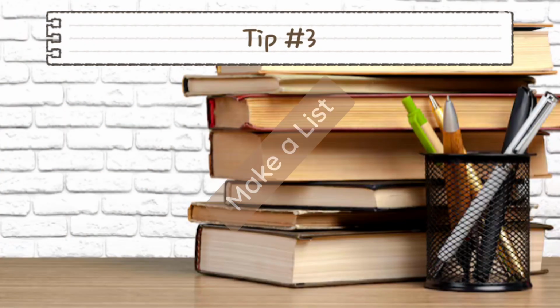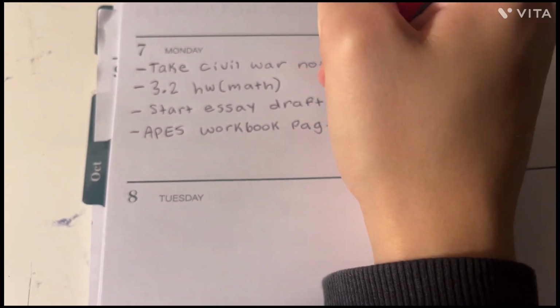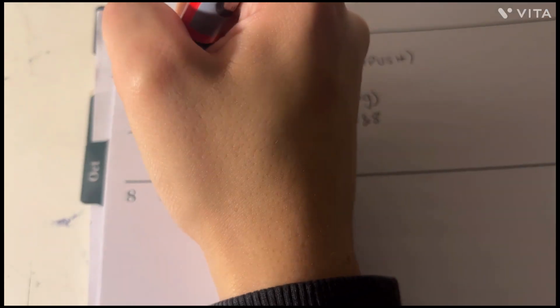Tip number 3. Make a list. Sometimes you can feel overwhelmed by your work. You have multiple classes that you have to study for, do projects, homework, and more. Making a list can help you see visually everything that you have to do for that day.